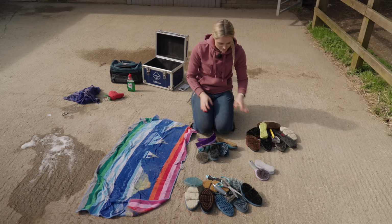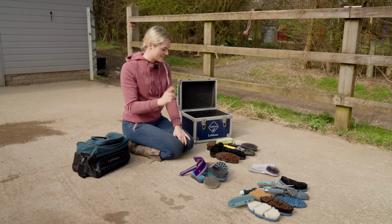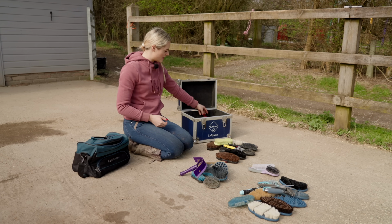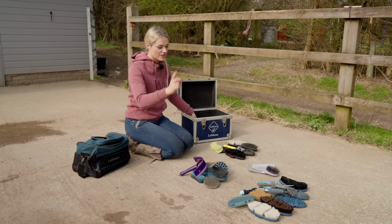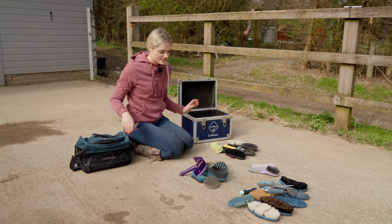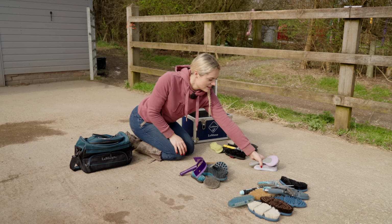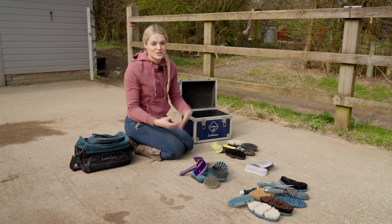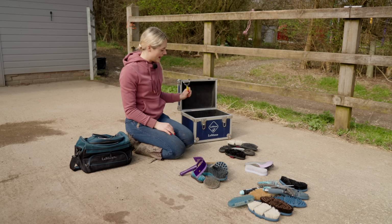Oh my goodness, they have actually dried so quickly, so I'm actually going to put them back in the boxes now. I'm going to start off with all of the black brushes, and they're going to go in the box. So I'm just going to pop those in, and then the blue brushes are to go in the little blue grooming kit. These ones here are to donate and give away, and then the little cute lilac-y purple ones are actually to go in the horse box, which for some reason have just ended up out here. So anyway, time to pop them all away.